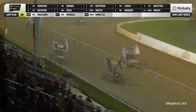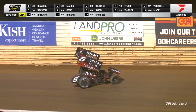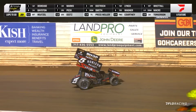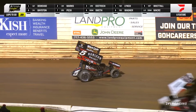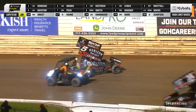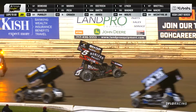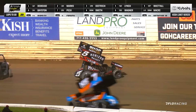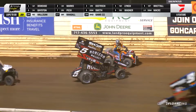Brenham Crouch stops. Avoiding contact were Gerard McIntyre and Chase Randall. Nice avoidance by those two. And the caution flag waves with 5 laps completed. So Brenham Crouch, the Horizon Whiskey CJB Motorsports number 5, comes to a stop. He transferred in through the B main and was running in 22nd position at the time of the spin.